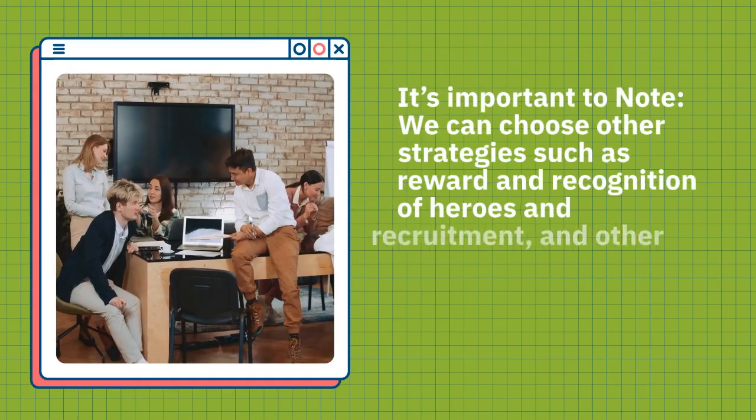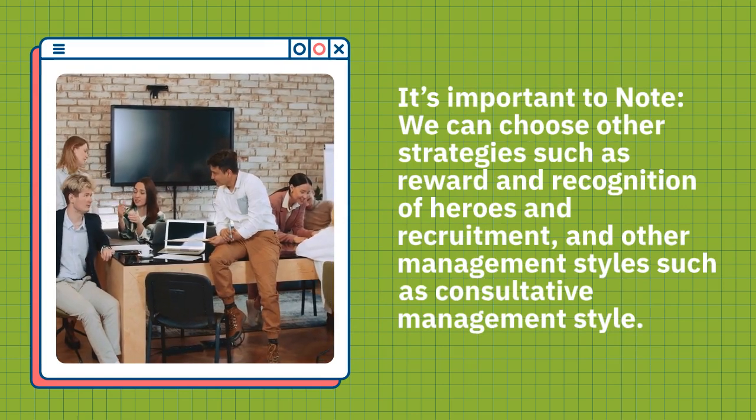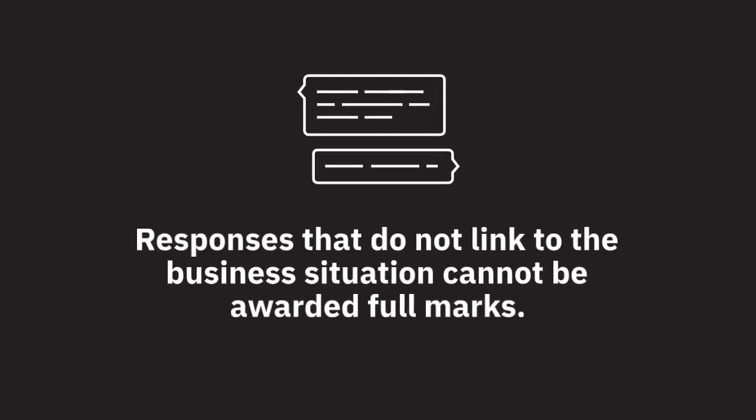It's important to note, we can choose other strategies such as reward and recognition of heroes and recruitment, and other management styles such as consultative management style. Responses that do not link to the business situation cannot be awarded full marks.